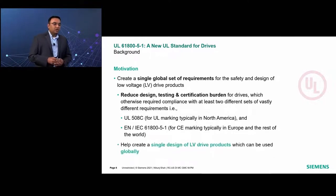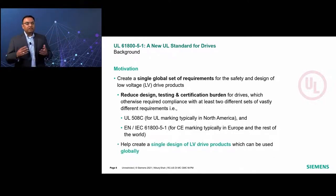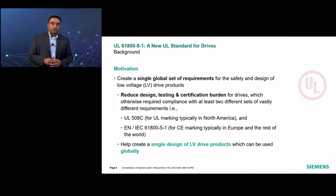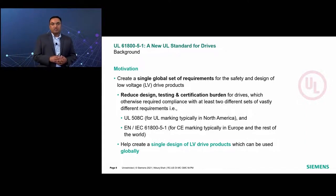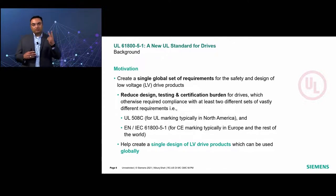The objective is also to create a single design of low voltage drive products which can be used globally without any restriction of location and without requiring that product to go through any other certification requirements. That is, a single set of global requirements and a single product or single design that can be used and installed anywhere.